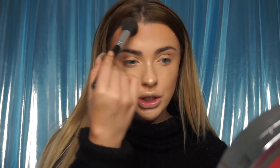But be very careful, because remember, we didn't set our cream contour in place. So it's still obviously going to slide about if you go in too rough. You just want to barely touch the skin, and that's what I'm doing. I'm being very, very light with it, using little tickling motions to blend that out. Take some underneath the jaw and blend it down the neck. And then whatever's left in your brush, you're just going to take down the sides of your nose.